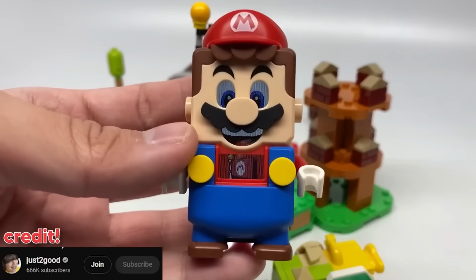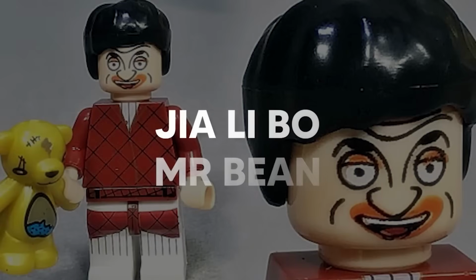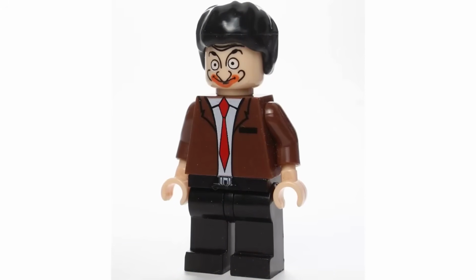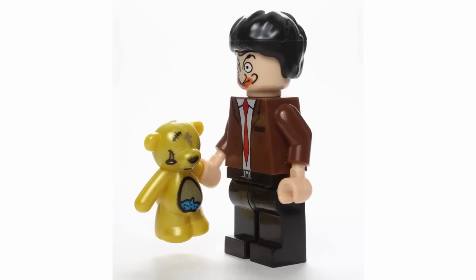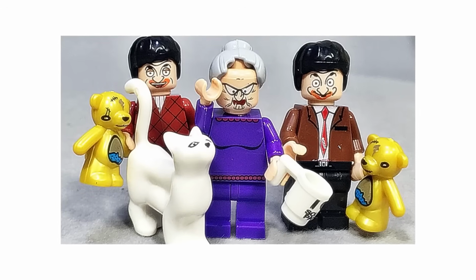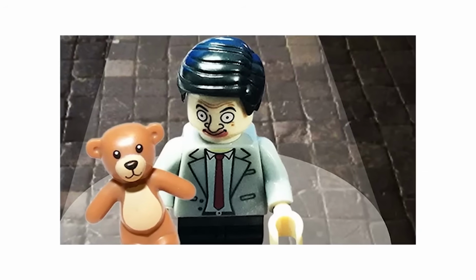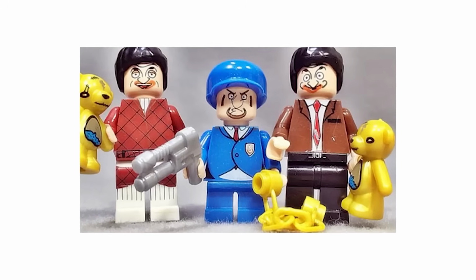But finally, the last one on the list, and what you actually saw in the thumbnail, is the Gia Lee Bo Mr. Bean. Look, Mr. Bean, a character universally cherished, is held in high regard. That is, until the nightmarish specter of LEGO Mr. Bean emerges from the depths of social media. These figurines right here, crafted by Chinese company Gia Lee Bo, ignite a sense of terror upon viewing it.